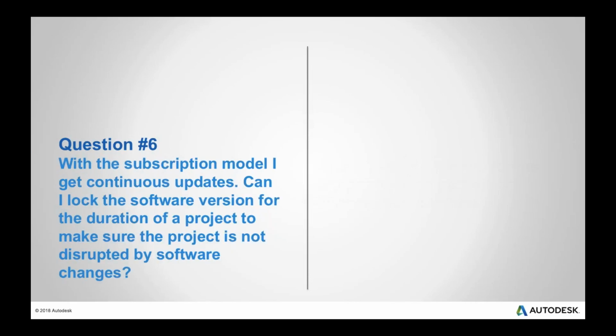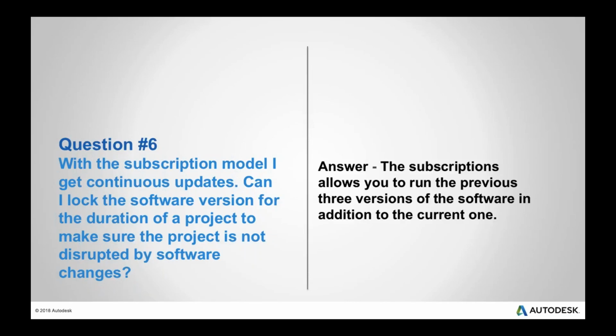Okay, I think this is our final question. So with the subscription model, I can get continuous updates. But can I lock the software version so during a project it's not interrupted or disrupted? Good question. Survey says you can actually choose which version to use. Another benefit of subscription is that you have access to prior versions, so you can set a project on a particular version and say this is the version that this project's based on and just use that so it's not disrupted. So that's a benefit of subscription, and yes, you can lock it in.